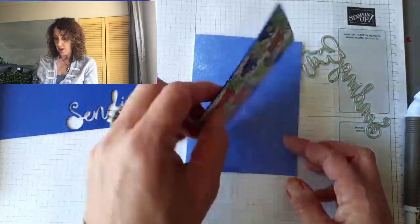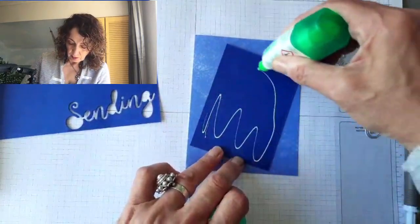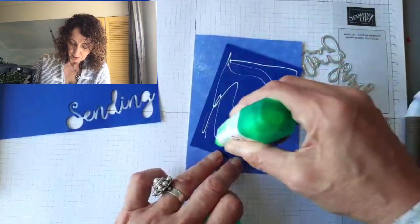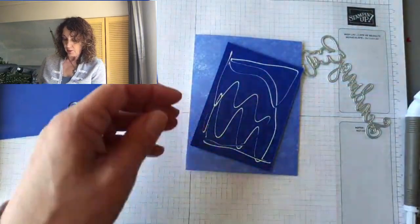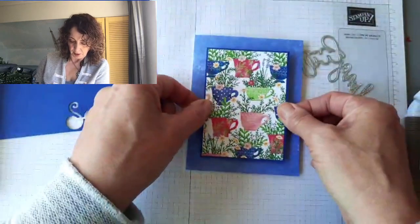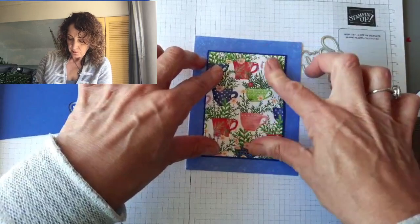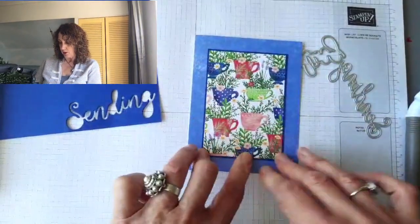So I'm going to just lay that on flat. You could pop it up if you wanted to. I'm just doing it flat. And then once we have that pretty, pretty envelope, so make sure your teacups are not upside down. Here. There we go. There's some siren going in the distance.